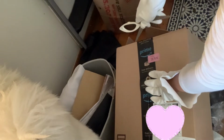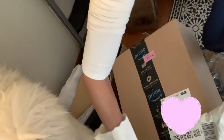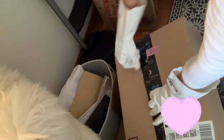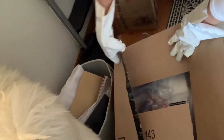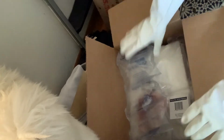So this was a bunch of goodies that one of my clients ordered from Amazon, which honestly I don't really like to support Amazon, but I do have to say when you're looking for specific photography props, it really is a good source. So I do end up looking on there a lot of the time.